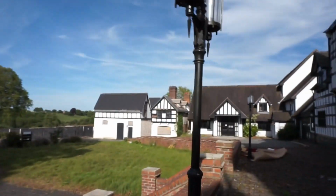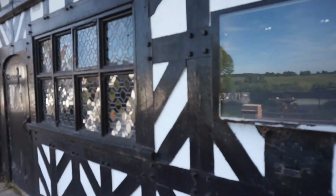Wow! So guys, this is a Tudor hotel and a wedding venue apparently. Now I've heard and saw that it's really nice inside, so can't wait for this one. God, these are beautiful.